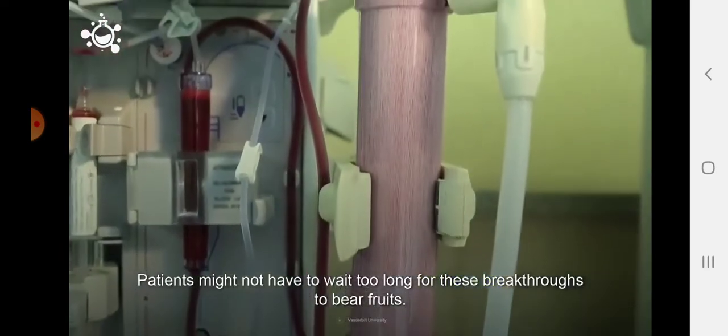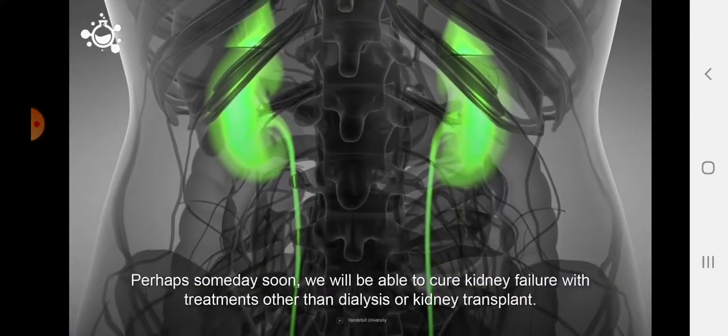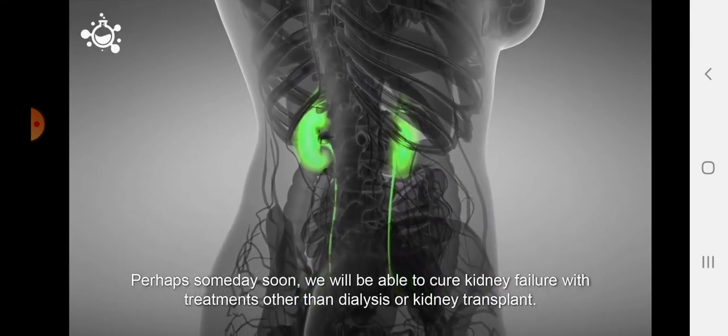Hopefully, patients won't have to wait too long for these breakthroughs to bear fruit. Perhaps someday soon, we will be able to cure kidney failure with treatments other than dialysis or kidney transplants.